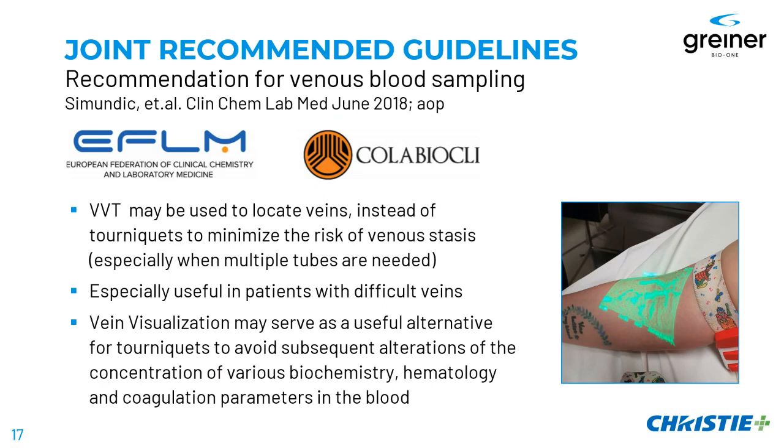It's especially useful in difficult veins. And by potentially not using a tourniquet, we also might be able to reduce the risk of coagulation during the blood procedure, because you have potentially better blood flow and so forth. So this kind of gives you an alternative to maybe your everyday regular standard practice.